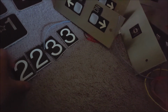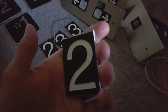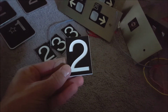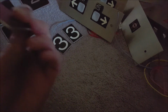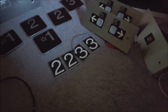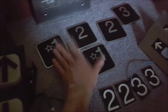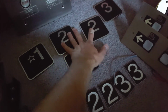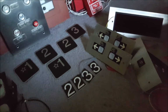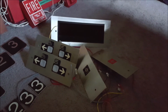Then I think these are actually the original Dover numbers right here. I think these are actual Dover parts right here, but these are just the numbers that go outside the elevator on the side of the door, pretty much. I got both of them from 2 and 3. I didn't get them from the 1st floor or the basement, though. And I got 2 of these from the 1st floor, 2 of them from the 2nd floor, and I only got 1 from the 3rd floor. So, but yeah, there's the full collection of elevator parts.